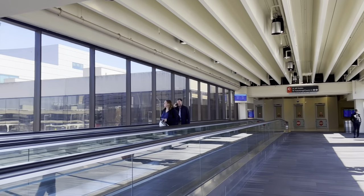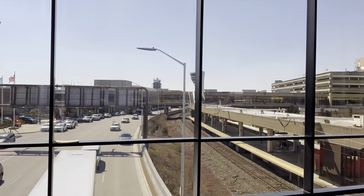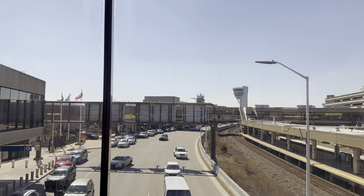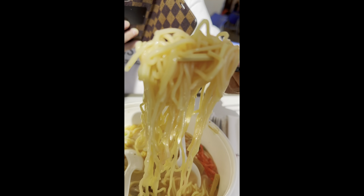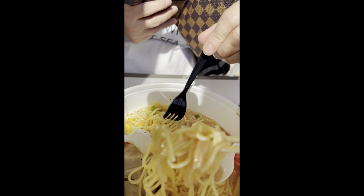So our flight here from Philadelphia to Newark, we didn't get a chance to take videos actually because we were not sitting by the window. So this is it for the part one. Stand by for my part two, a night flying from Newark to Buffalo International Airport.